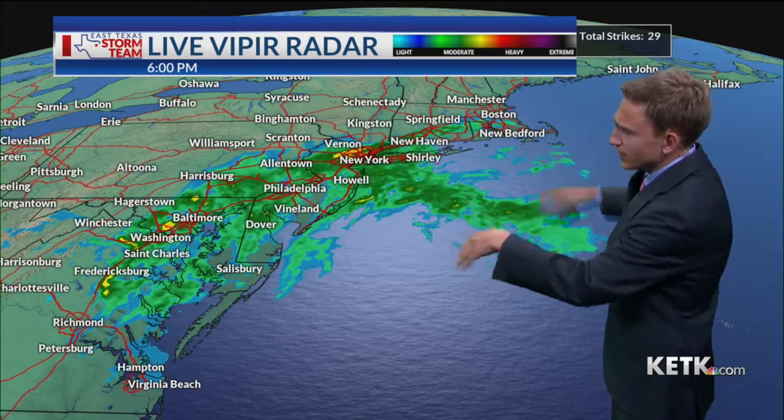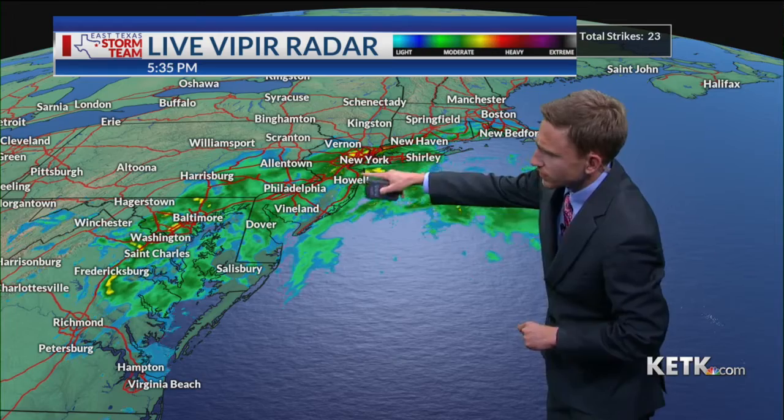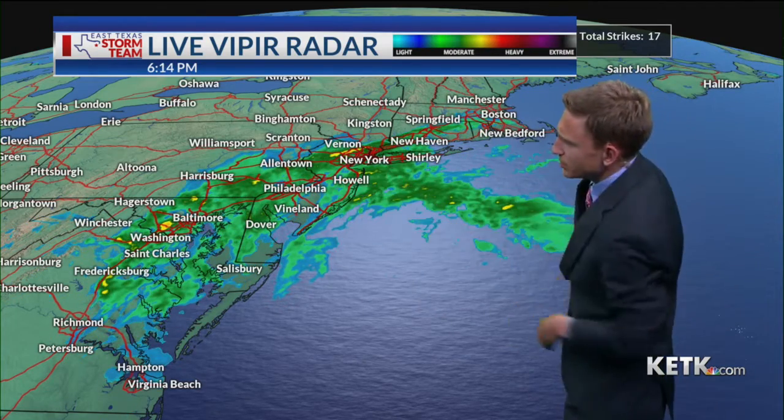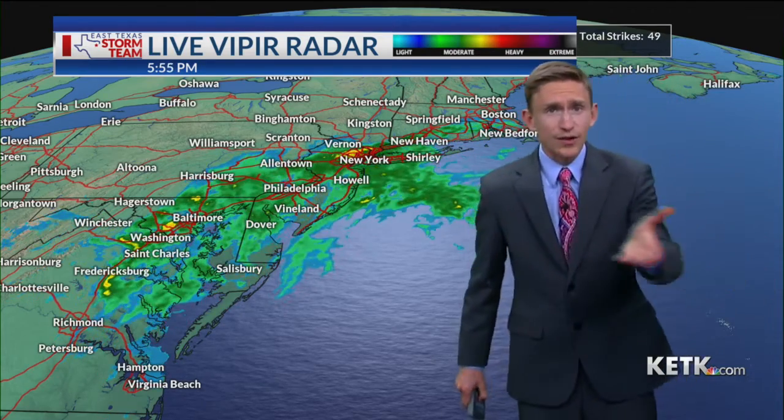Now back to Ian. This is what's left of it. It's actually offshore right now, and you can see from Long Island to New York to parts of Maryland and Delaware there, lots of heavy rain continues to move into all of our northeastern states, and unfortunately we're not going to see any of that here in East Texas.